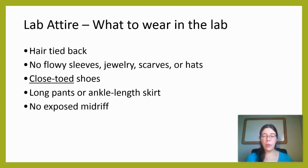Also, we don't want flowy sleeves. So long sleeves, things that are tight to your wrist, are okay. But we don't want anything that is flowy with big billowy sleeves coming down because that can knock things over. Same thing with jewelry, scarves, and hats. We want to have things that are tightly fitted to our body so that we don't have to worry about them getting in the way.